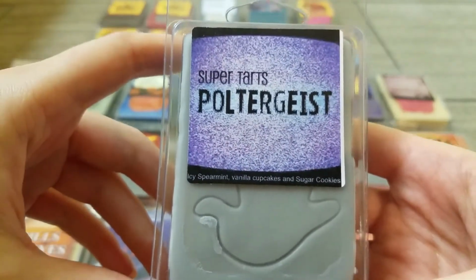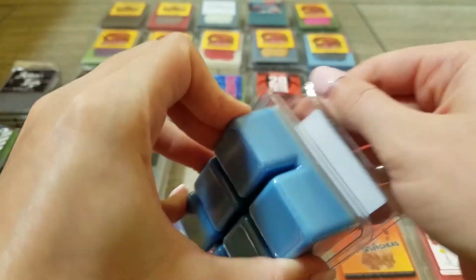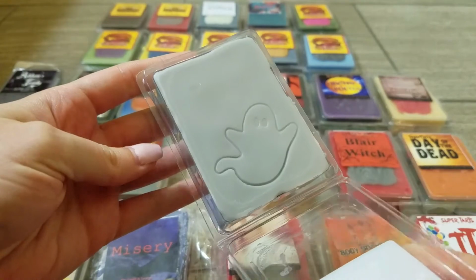Next is Poltergeist. This is icy spearmint, vanilla cupcakes, and sugar cookies. This is one of the ones that I wanted the most with that spearmint and the bakery. Look at that cute little ghost.